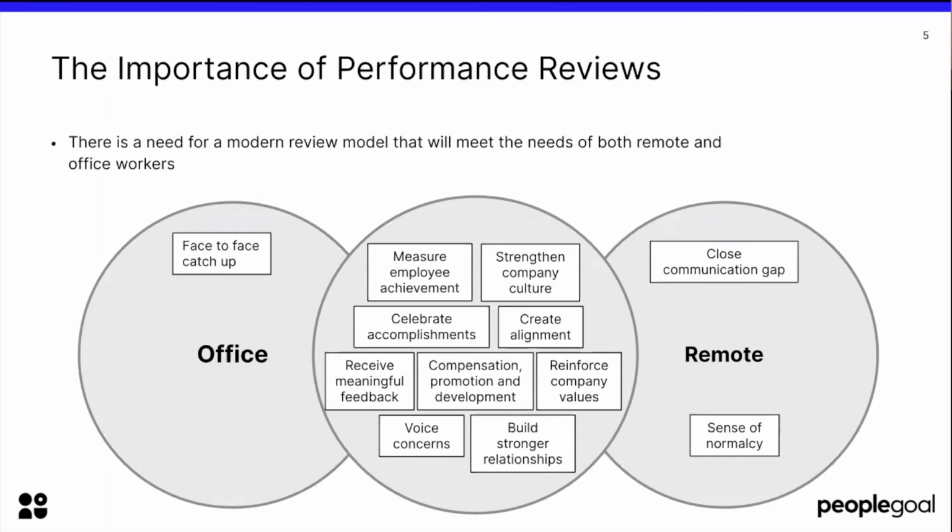So moving on to what is important for both remote and office employees, performance reviews are an opportunity to measure employee achievement, both celebrating accomplishments and providing and receiving meaningful feedback. They also provide a space to voice any concerns that an employee may have had, especially at the moment. Things are very new for a lot of us, and it is really important to have that space that we can raise concerns if we need to with our managers. Finally, they're an opportunity to discuss compensation, promotion, and employee development, and this is really important for both office and remote workers.